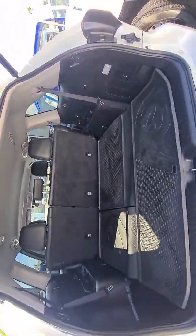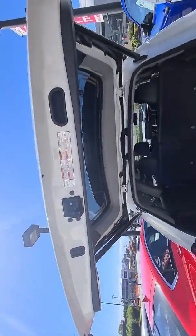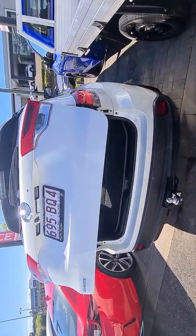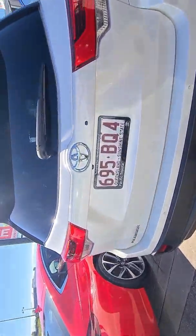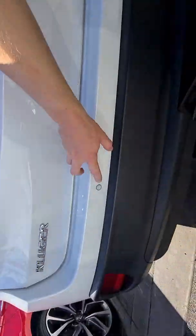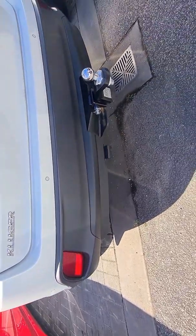So again, I'll just take you back. We've got that button up the top there, so we just push that once and that will close automatically for us. So as that closes, you can see a little reverse camera tucked up under that, as well as your little reverse sensors around here. You've got 4 across the rear. I'll show you how they work once we're inside.